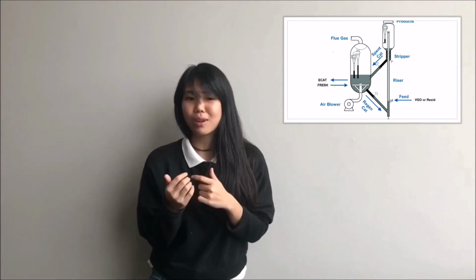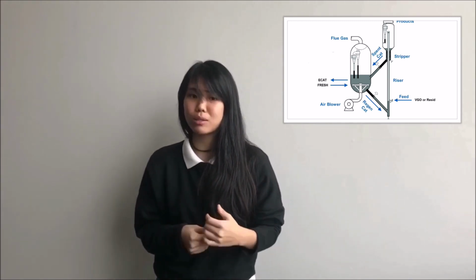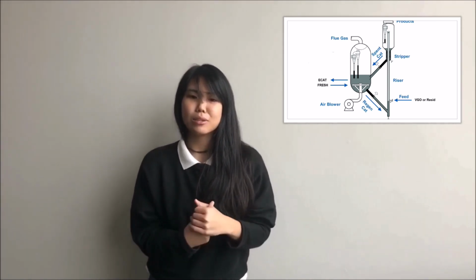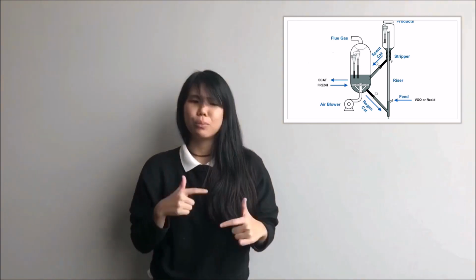Cracking reactions on these fine particles that are fluidized and moving with the reactants take place in a very short space of time. So now, cyclones. The products go through a series of cyclones. These cyclones are used to separate small fluidized catalyst particles from the products. Moving on, the products will then go to the fractionator.